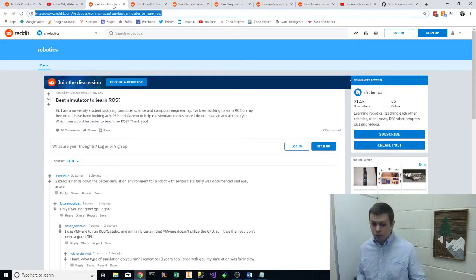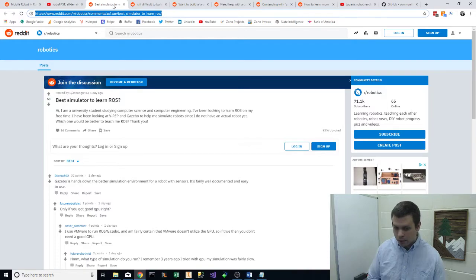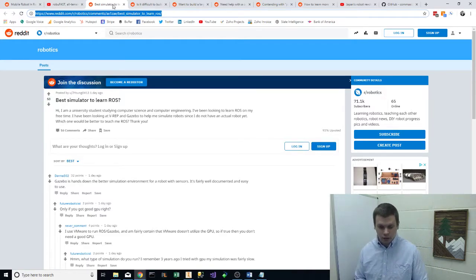Now, I've never used VREP. In fact, I've never even heard of VREP. I had to look up what VREP even was when I saw this. But I've used Gazebo pretty extensively in the past, and Gazebo's pretty good. Really is pretty good. This question highlights pretty well my problem with the state-of-the-art in robotics today.